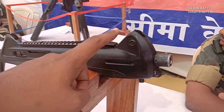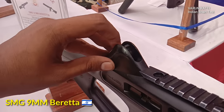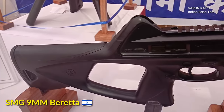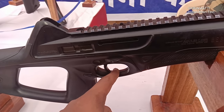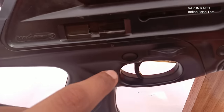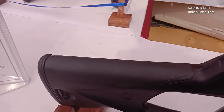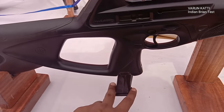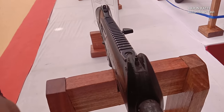Moving further, we got the SMG 9mm Barata with a long sight and a short sight setting in it. A long sight is for more than 100 meters, a short sight for less than 100 meters, and the model and the design is completely smooth. The weight of the gun is just 2.5 kgs. And the magazine extractor is a bit more outward when compared to other guns.